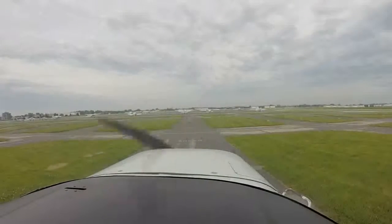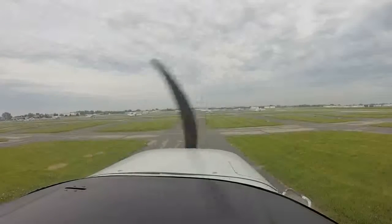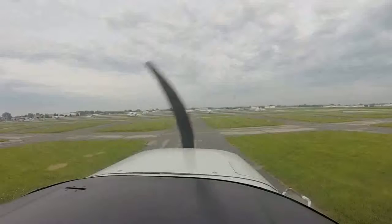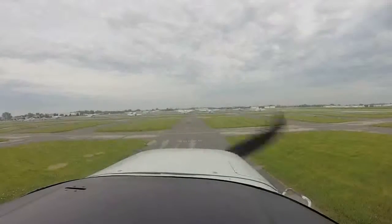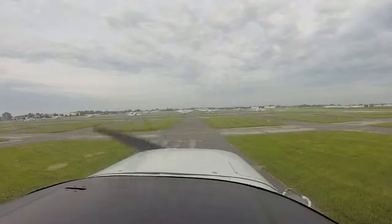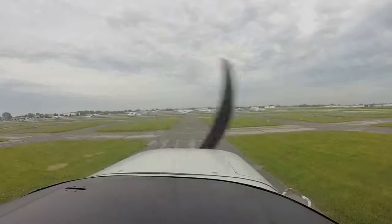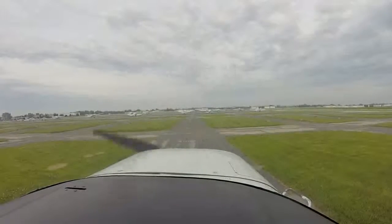1,000 on the RPM. Altimeter on, and I need this to be at 1200. Visual flight rule. I have no idea why that number was there. Altimeter's on at 1200. What was that?